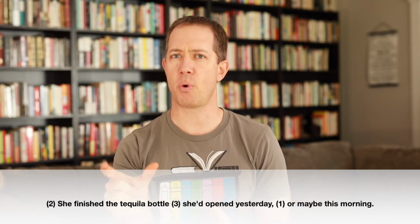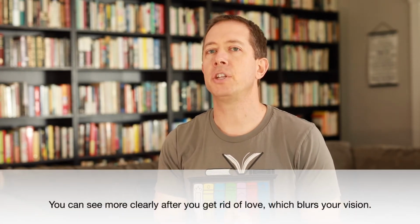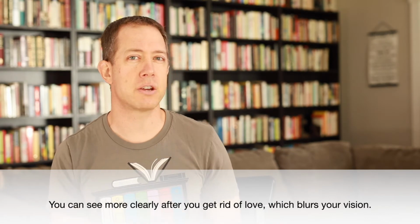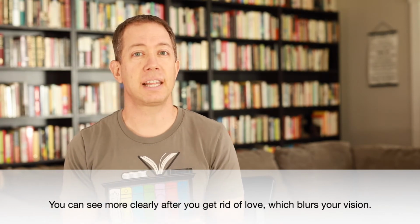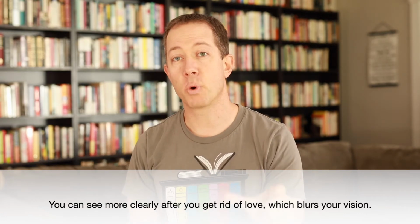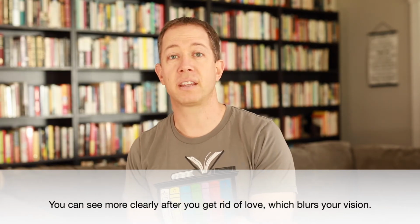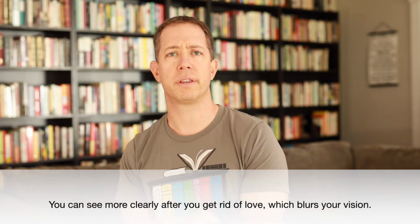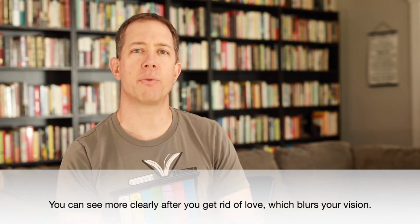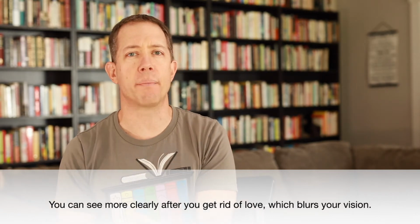All right, third and final example. You can see more clearly after you get rid of love, which blurs your vision. Now this one's a little bit trickier than the other two because it's not exactly clear what is the most surprising information. Is it the fact that you can see more clearly? Or is it the fact that love blurs your vision? Oh, that's pretty surprising. Well, probably the least important information is after you get rid of love. That's more like setting you up for the idea.